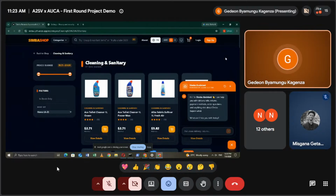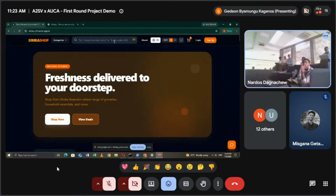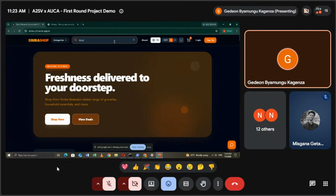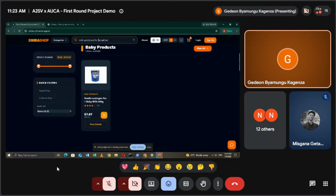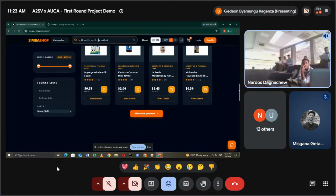Okay, looks like there's an issue with it. So in this case, you could use the search bar. For example, if you are looking for breakfast, you could just write breakfast. You could say milk and bread for breakfast. Then you will have only milk products and bread products appearing.